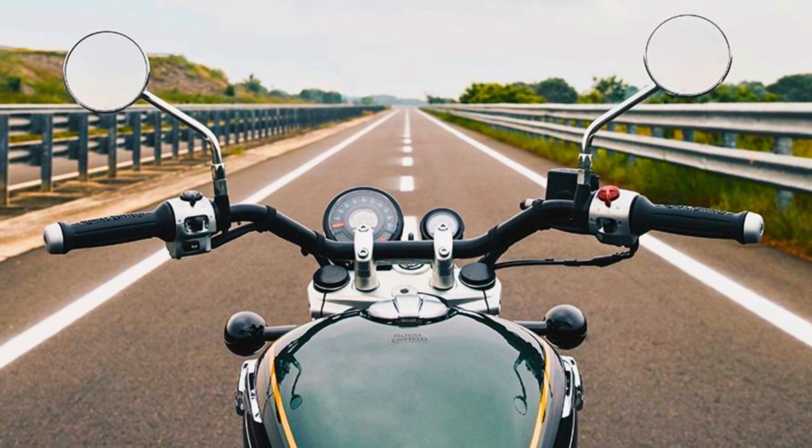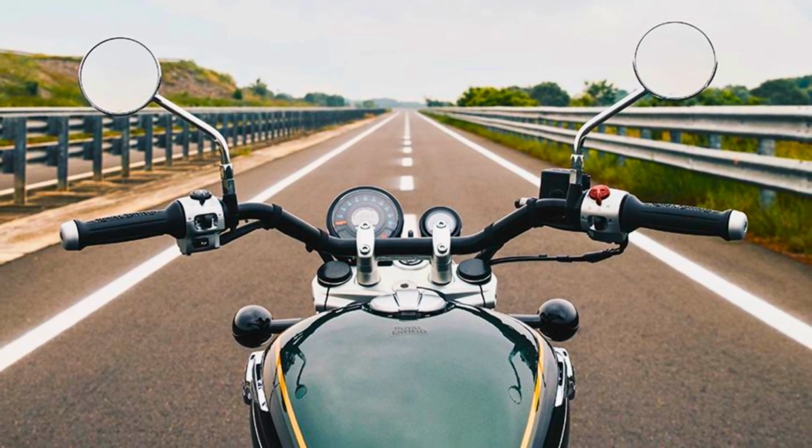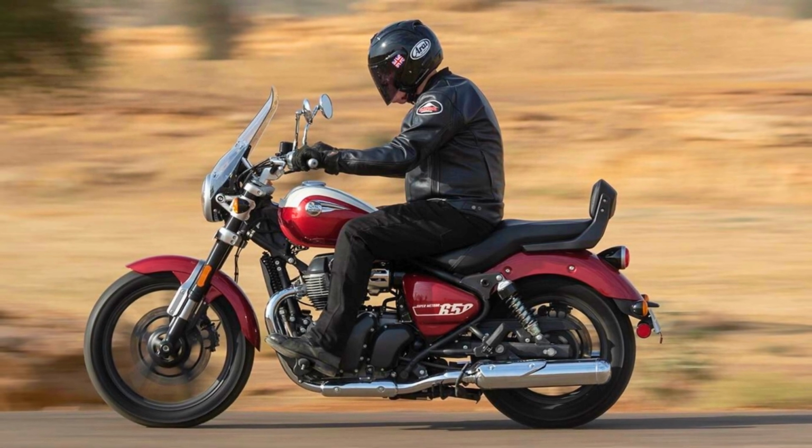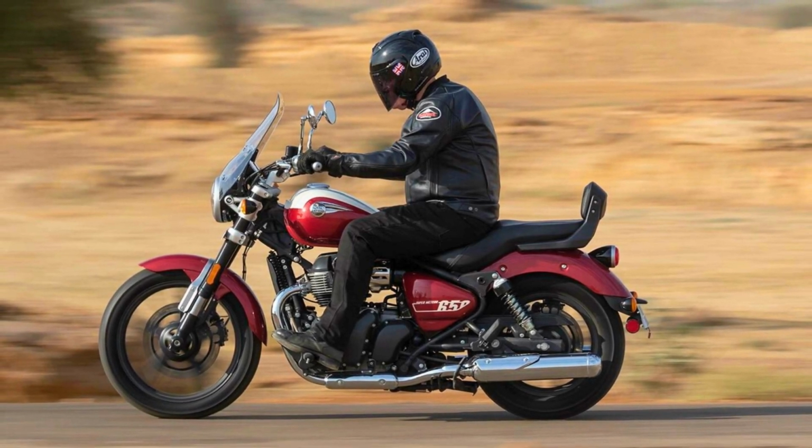To sum it up, the Super Meteor 650 is a head-turner with a premium design. Perfect for those long cruises. It's got the looks and the comfort, making it a standout in the world of motorcycles.